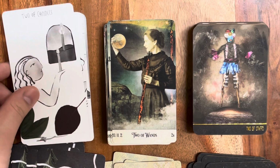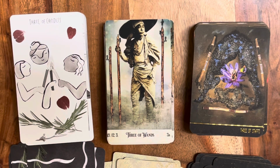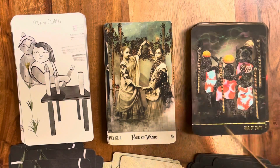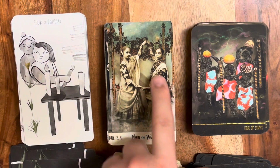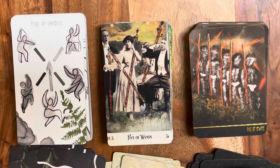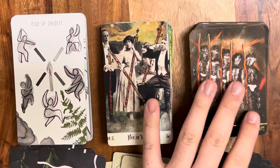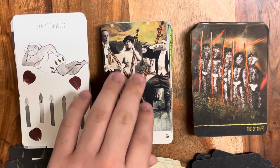Very different, very different. We have Three of Staves, Three of Wands. We have Four of Wands. I actually really like this Four of Wands. We have the Five of Wands. These two are very similar. Well, not really, actually, as I look closely. This feels less of that competition and rivalry compared to these other two decks.